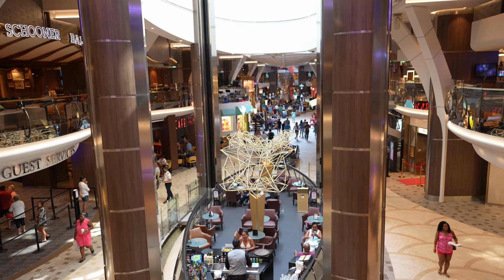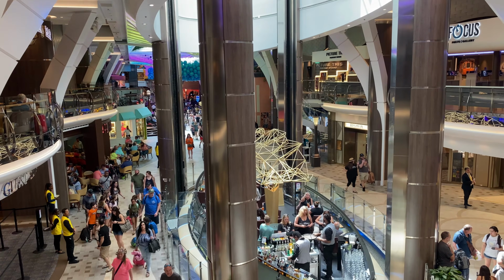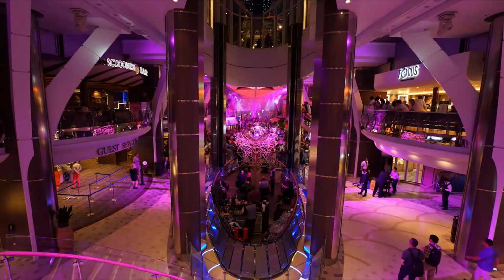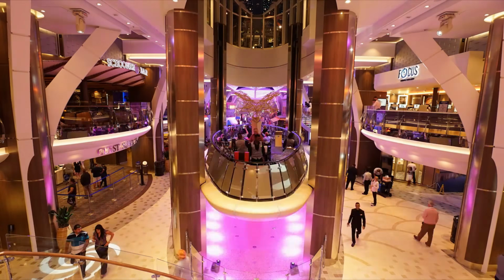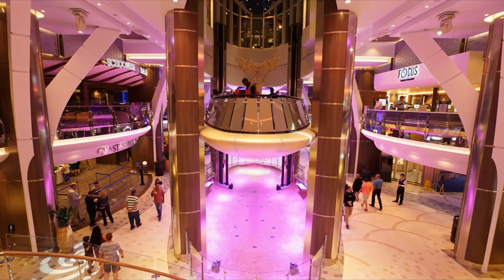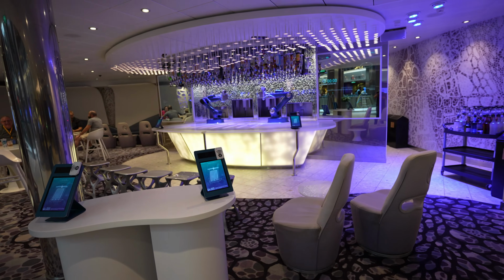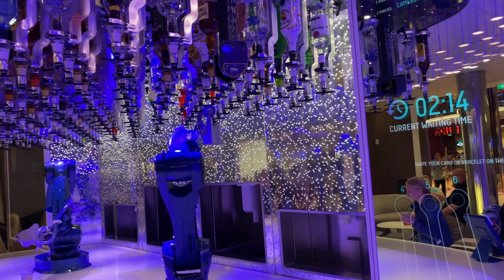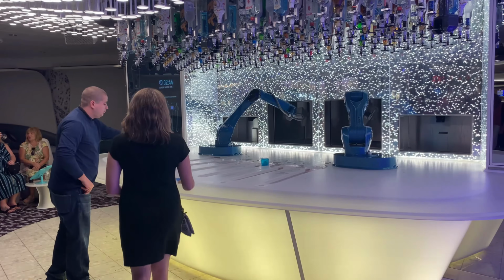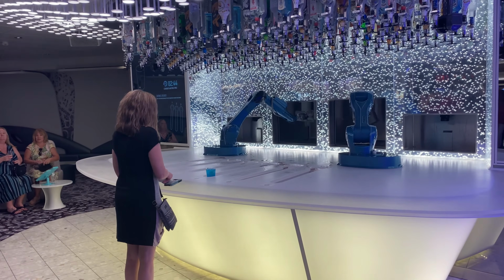Deck 5 also has 2 unique bar experiences. The Rising Tide bar is on a platform and it lifts you up into the air and slowly brings you back down. I haven't ridden it, but I would guess it's probably a 20-30 minute experience. And the other is the Bionic Bar, where one of 2 robot bartenders will mix a drink for you. Now, if you have the drink package, this is included with that cost. They also have non-alcoholic drinks, so the kids can experience ordering drinks from a robot too.